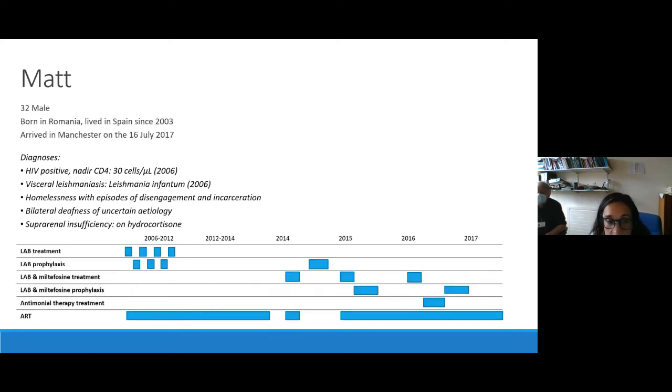And hopefully what you can see on this slide is that he'd already had extensive treatment for visceral leish in Spain. He'd had both monotherapy and combination therapy with liposomal amphotericin B alongside miltefosine, and more recently antimonial therapy with sodium stibogluconate. And despite having episodes of disengagement with HIV care, he'd been taking his antiretrovirals consistently since about 2015.